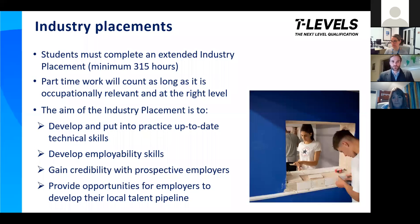So then, let's shine the torch on the industry placement. You can see it's an extended industry placement. It's part-time. You can, for example, use your part-time work to be included within this. We obviously want people to have occupationally relevant experiences, but really that's a place for you to develop those skills and apply them in a practical context. So it's not just having the theoretical underpinning and assessments internally within the college, it's then being able to help you go out into the workplace, add value and really build that overall suite of experiences that you have. So when you have that interview, whether it's for higher education or for employment, you can talk about how you've added value in the workplace.